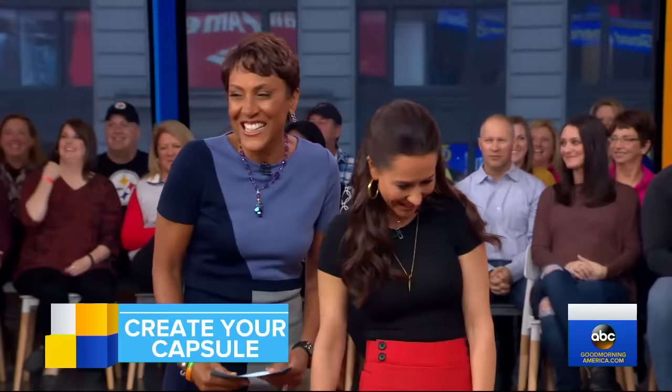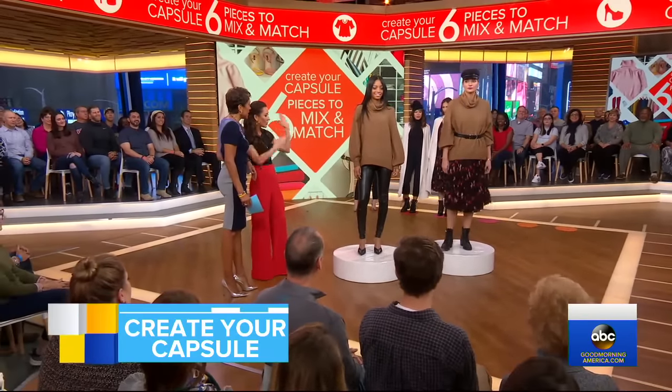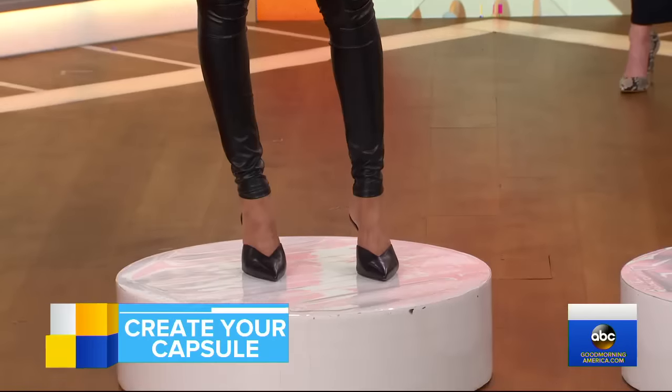Leather Spanx, that's it, and a great pair of mules. Those are very in this year as well. So, you know what? You're going out with your girls. This is a great look.